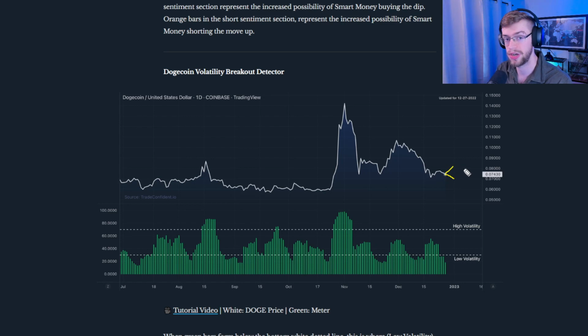It won't tell you which one, and you have to use the other metrics and indicators to decide where you think the market's going next. For now, though, low volatility is where we're at, and we could be expecting moves soon.